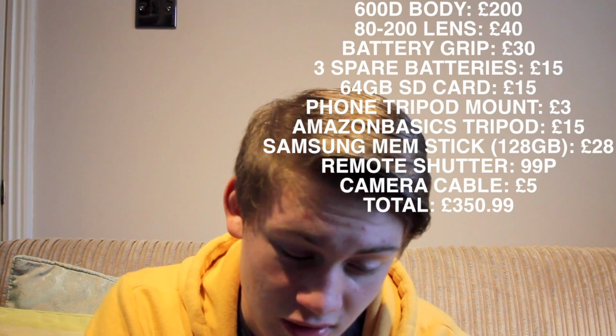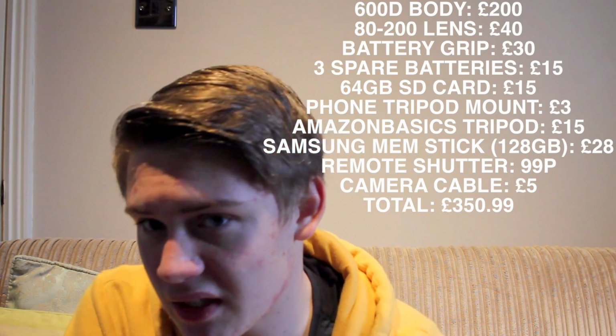Now onto my final 2 must-haves, and that's an AV cable for the camera. I say AV, it's also a mini USB. On the camera it's called AV, and that's to plug into anything like your phone or the back of your computer or anything, and it saves you taking out the SD card. But it's also great if you need to use something as a monitor and you don't have a HDMI cable available.